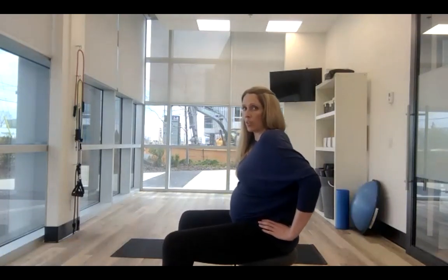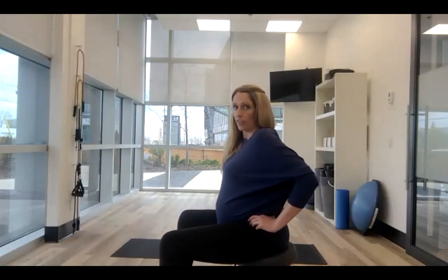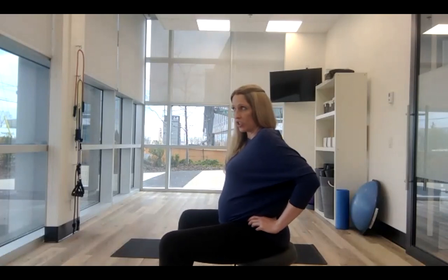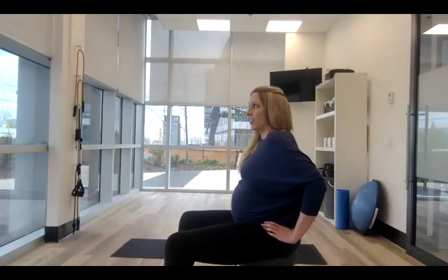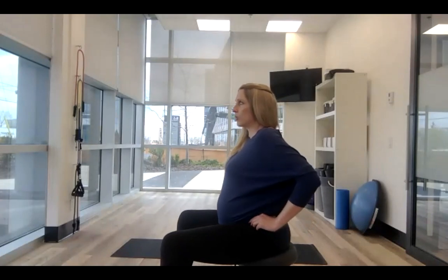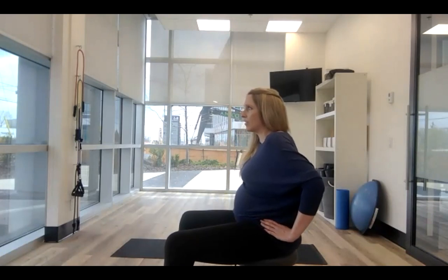Exhaling, posterior pelvic tilt. So it's the pelvic rock. So we're keeping that upper back nice and straight. Envision like you have a teacup on top of your head. So we don't want to drop our head and shoulders down. We want all this motion to be coming specifically from our lower back.